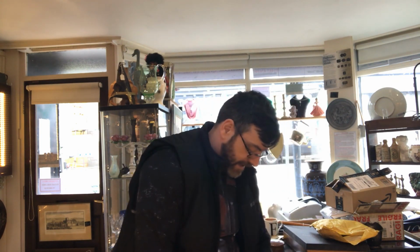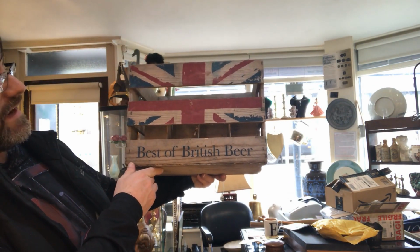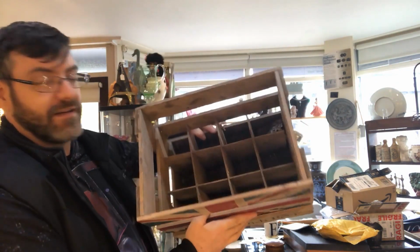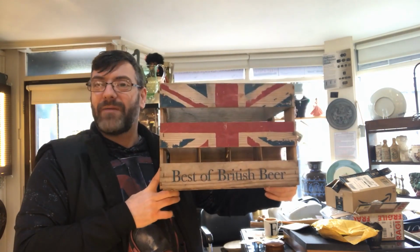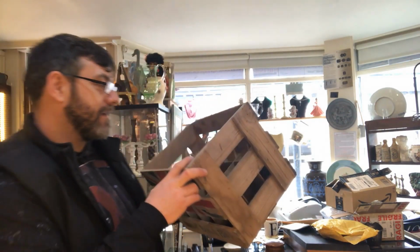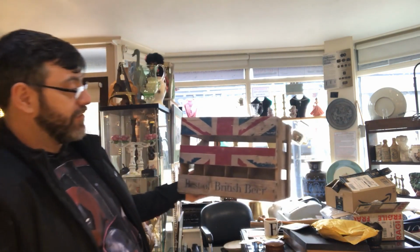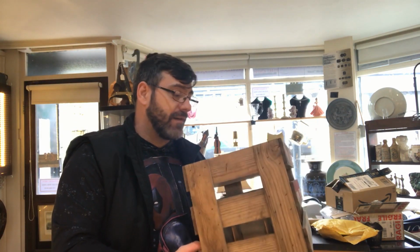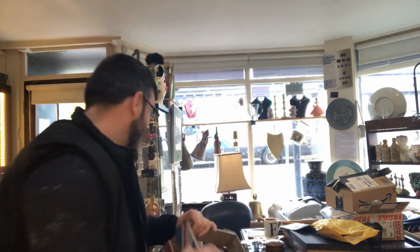I love the next item, guys. Absolutely do love it. Best of British beer with the Union Jack painted on it, both sides, double-sided. It's just a beer crate. But you know what? Doesn't it look the part? I absolutely love it. Yep, it was £1. So I'll clean it up. It's absolutely bogging. I probably wouldn't do anything more than just giving it a wash out or wipe out. And I'll probably put it in the window, to be honest. I know it would look really nice in a pub or something like that. But I don't know where it'll end up. But what a really nice, unusual item.